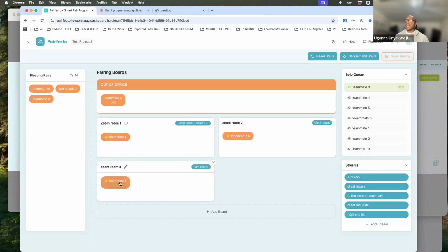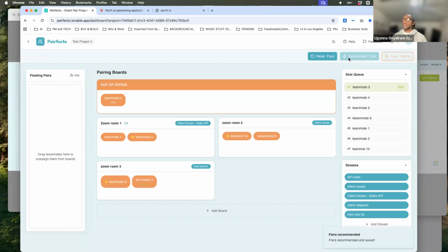Let's say that I go ahead and recommend pairs. What will happen now? Right now, teammate one, teammate six, and teammate three are carrying context. If I recommend pairs, that should switch to the new people who are coming in. The star should switch, so let's see if that works. Okay, so it's recommended pairs. The star has switched to the people who are going to be carrying context today.